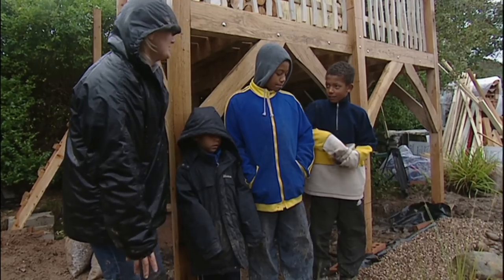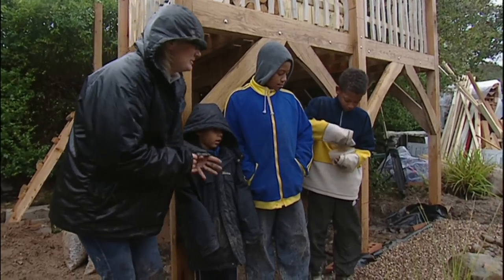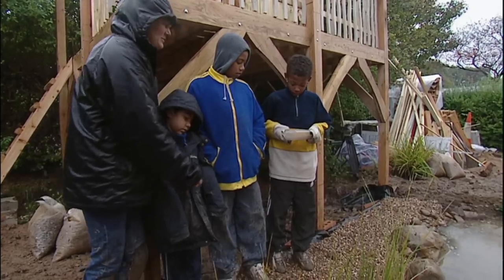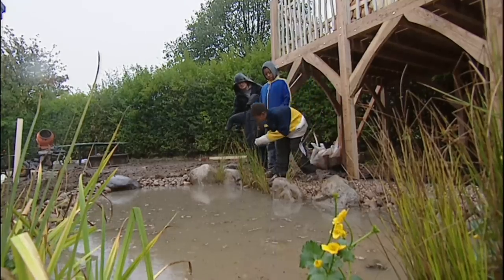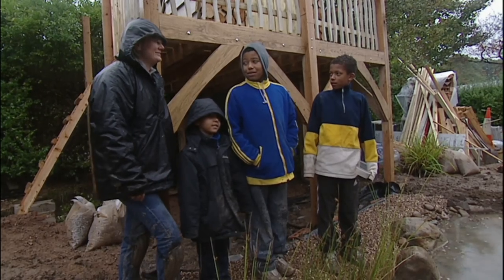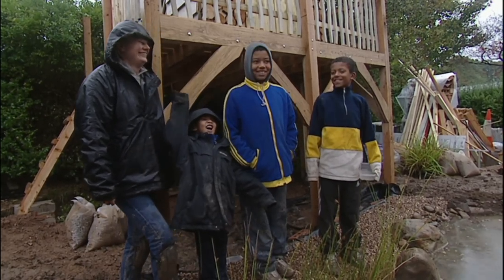Very good idea. Water snails, I hope, are they? Fabulous. Let's just put them gently in. They've got a nice new home to live in. How many have you got there? Eight. Let's put them in. That's lovely. Well, that's the first start to our wildlife garden. And I hope they all find it a great place to live. We hope so too.